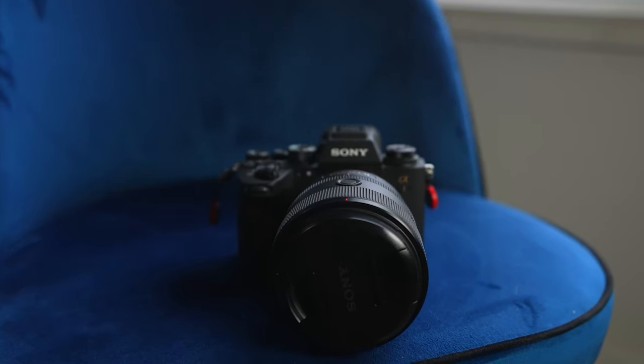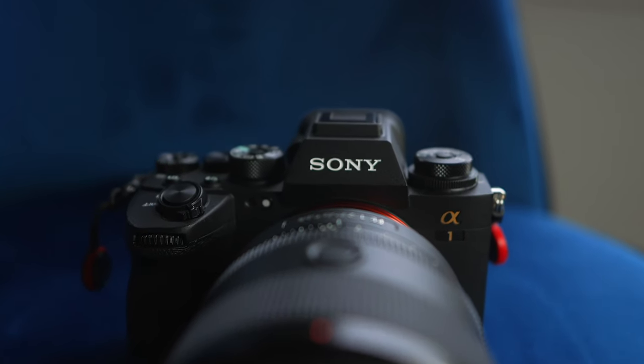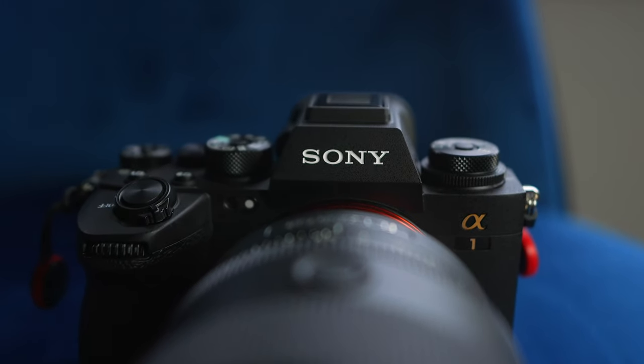For those who don't know about this camera, this is the Sony A1. This camera starts at $6,500. The reason I said it starts at $6,500 is because some places you don't have to pay tax, so it doesn't add up too much. But if you do have to pay tax, this is about $7,000. Whew, that is a lot of money.